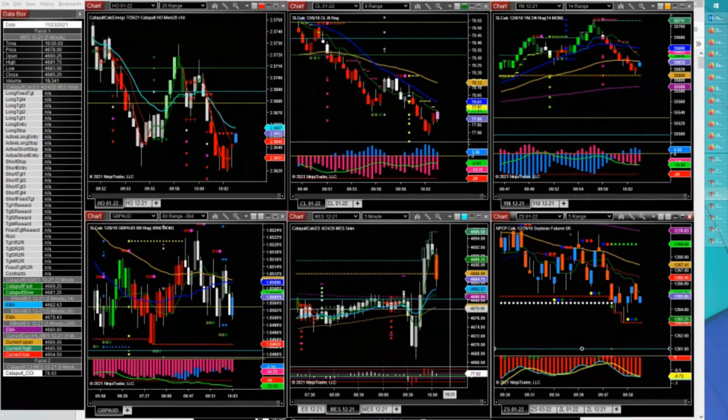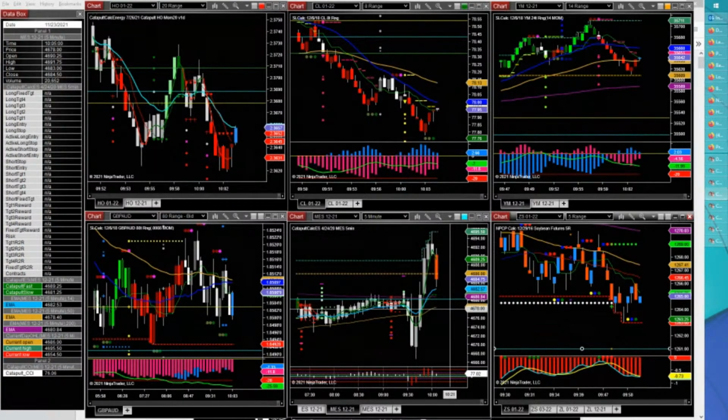And another target 3 on the short heating oil short, and one tick on the trailer. So I would say that we've got our wins on heating oil this morning. Pound Aussie, at least for my chart, has not. It's had one setup, but that setup canceled without triggering in.